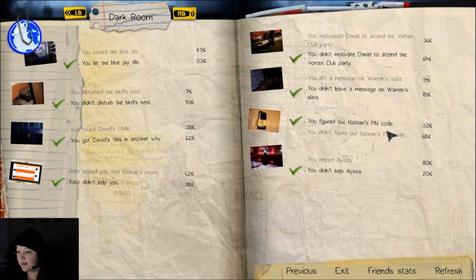You figured out Nathan's pin. You didn't figure out Nathan's pin. So what would they have done without his pin? Oh, didn't leave a message on Lauren's slate. Oh, I didn't know I could do that, sorry. You didn't motivate Daniel to attend the vortex.